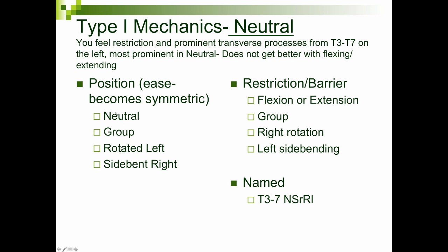So that's what that means. And again, this is the position that it likes, the position of ease. It likes to be in neutral. It likes to be rotated right. When you feel the transverse processes through T3 through T7, you feel all of those transverse processes rotated to that side. They're sticking out at you. That means that the body of it is rotated to that left side.